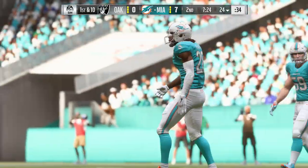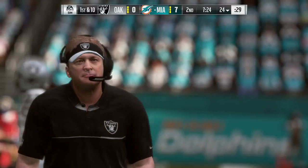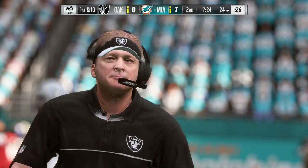Out comes the Miami offensive unit now. They get set to take over. And certainly they'll be hoping to hit pay dirt like they did on the last drive. Got the football back, so a chance to go up 2 scores.